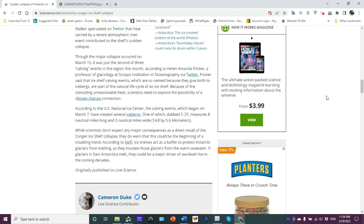Though the major collapse occurred on March 15th, the Ides, it was just the second of three calving events in the region this month, according to Helen Amanda Fricker, who is a professor of glaciology at Scripps Institution of Oceanography out in California. Fricker said that ice shelf calving events, which are so named because they give birth to icebergs, are part of the natural life cycle of an ice shelf. Because of the coinciding unseasonable heat, scientists need to explore the possibility of a climate change connection.